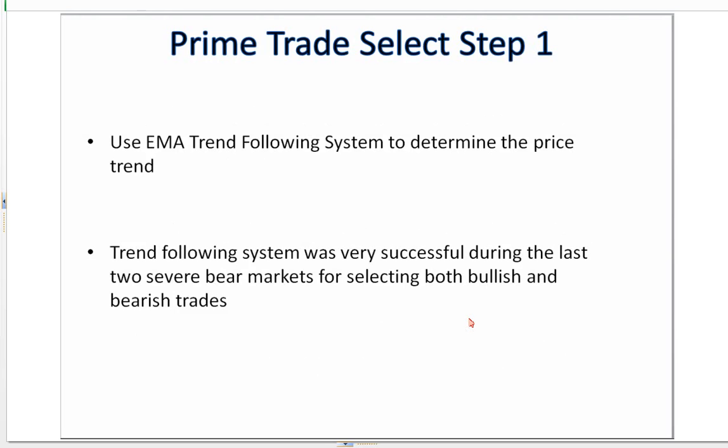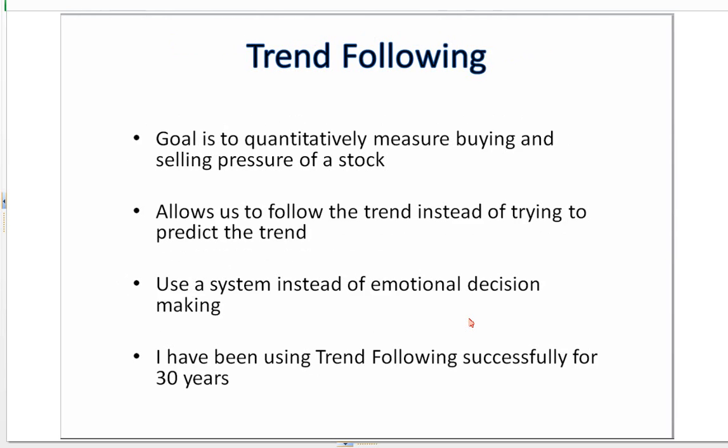Step one of Prime Trade Select is we want to determine the price trend, and we use a trend following system to determine that price trend. The goal of a trend following system is to quantitatively measure the buying and selling pressure of a stock, and that allows us to follow the trend instead of trying to predict the trend. I like to use a system instead of emotional decision making. And as I mentioned, I've used this trend following system successfully for many years.